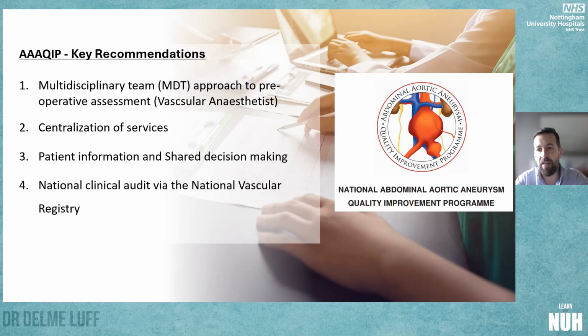Having centralized services so that centres perform more procedures has been shown to have a reduced risk of complications. So they aim to, rather than lots of little hospitals doing 1 or 2 aortas a year, centralize to either a tertiary centre or a bigger centre near to the smaller hospitals.